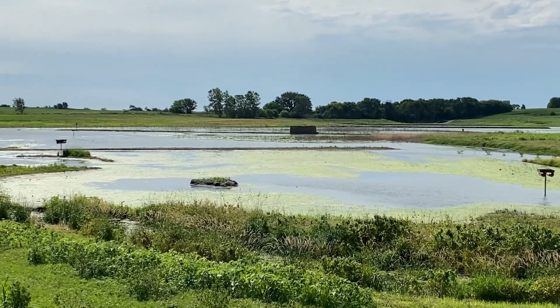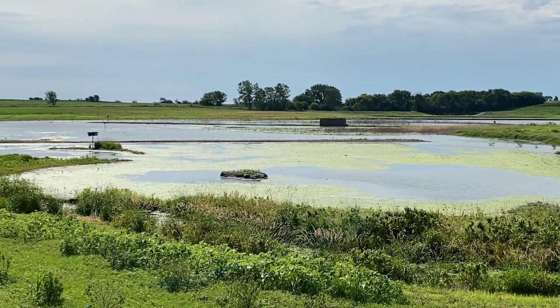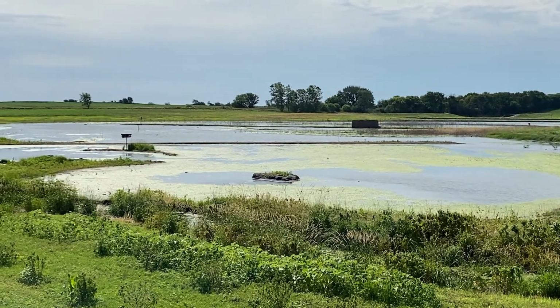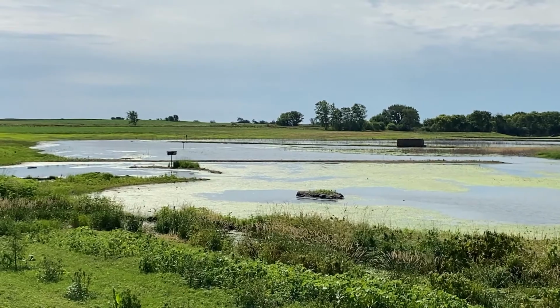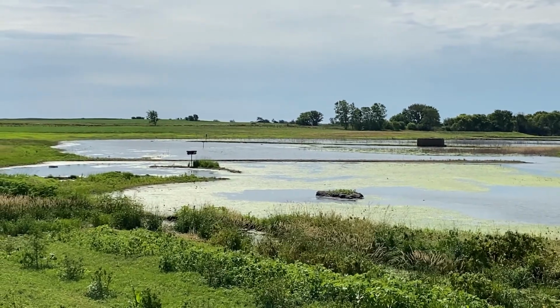And they're great pieces on the landscape for habitat. Ducks, trumpeter swans, insects, frogs. They're just swarming with wildlife.